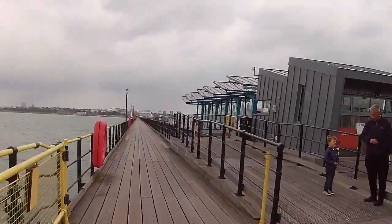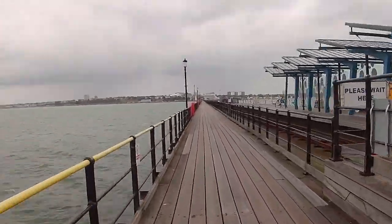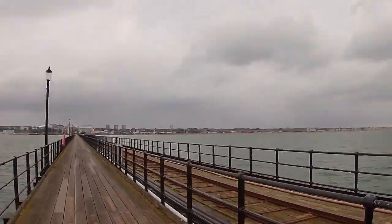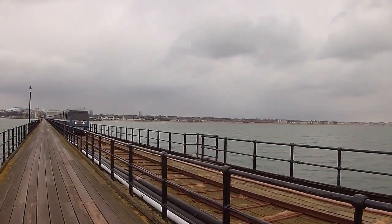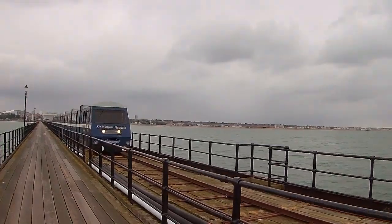But hell, I love both parts of it. Do give both a try, Southend Central Museum and Southend Pier. Here comes the William Haygate. It appeared to be the only train running on that day.